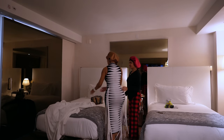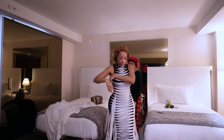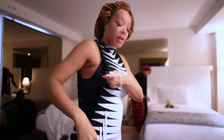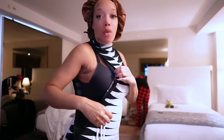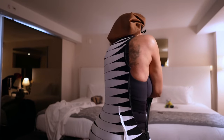Alright, we're gonna pull it from the bottom. Okay. Oh, you know what? It's a zipper. I forgot to tell y'all. It's a zipper. I ain't know about the zipper. Child. Baby, this is a good zipper. Why did I put the dress on all the way zipped up? That's why I struggled. Hold on, I might not need your help.